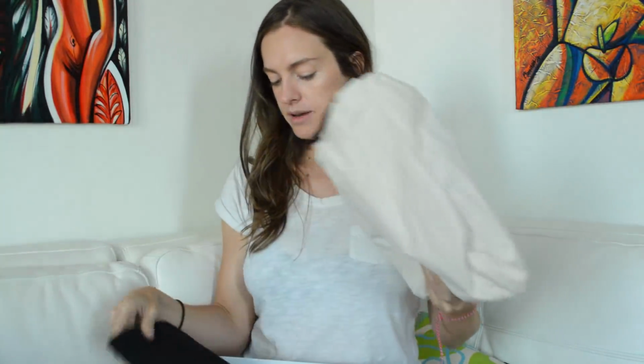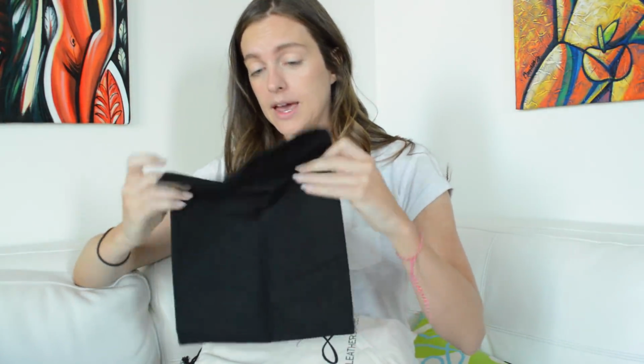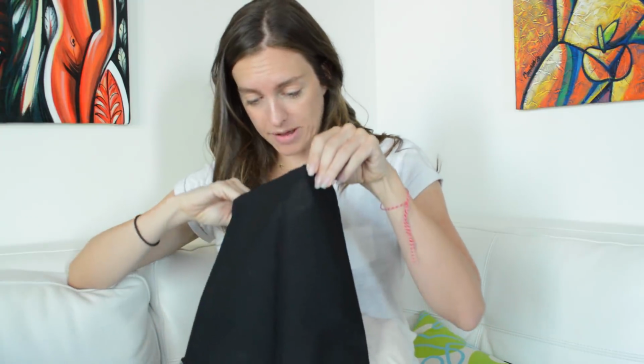Very nice. Oh, and it comes with the Chanel dust bag. This is a really small dust bag for a medium flap. Again, I don't know if this is just how they came before, but this looks like a shoe dust bag to me. So I feel like maybe the person who originally sold this bag to Fashionphile was very crafty and trying to get a better price and put it in a shoe box, but I don't know.